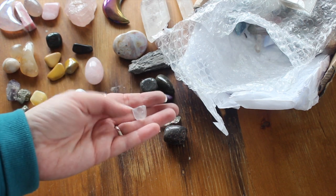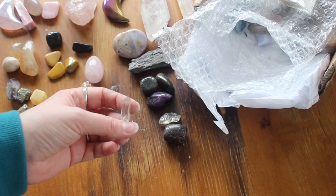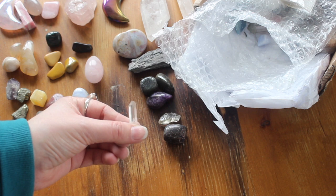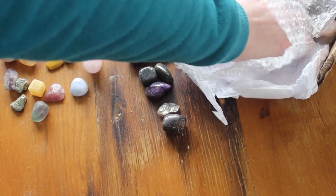Perfect if you want to pop it on a grid. And that's a tiny little quartz point, which is actually really cute. I like that. I've got some points like this already, and that would be perfect to go with them actually. That's a nice little shape. Okay, what else have we got in our little box of goodies?